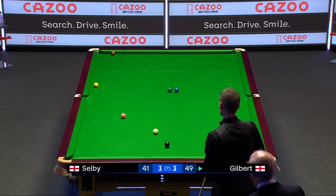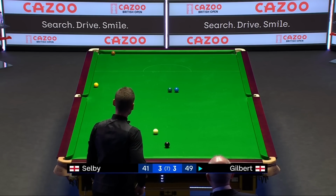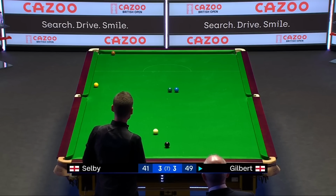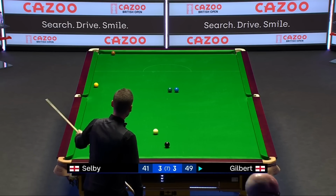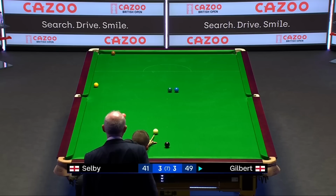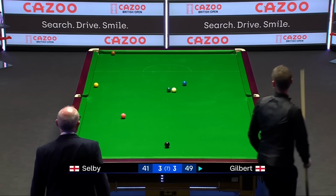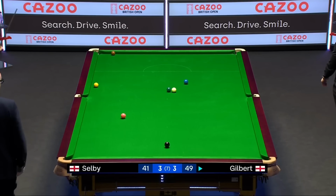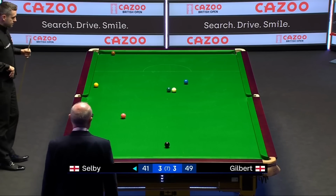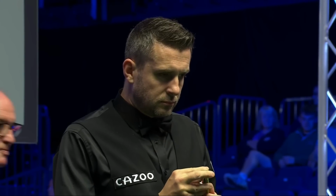8 points in the lead. Pink will be 14, which means that his opponent would need all the balls. He's looking at maybe dropping up to the blue and snooker Mark Selby again. It's not a bad choice. Not a bad choice at all, because of Mark Selby. Well, he's got to not only hit the yellow but keep it safe.